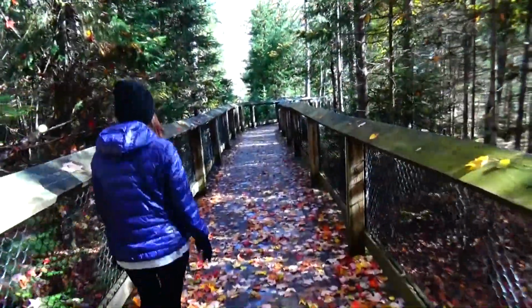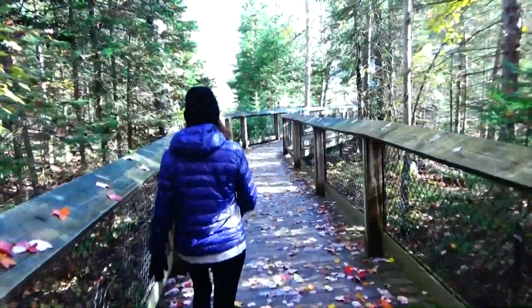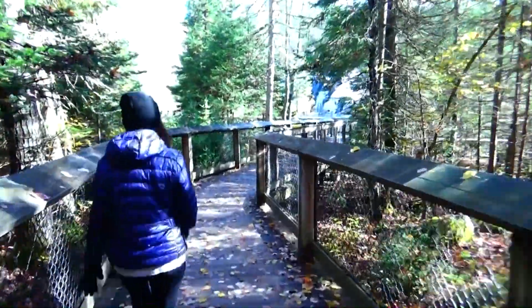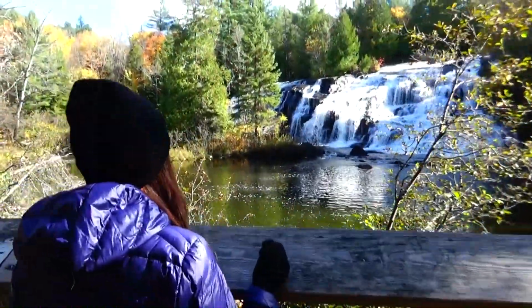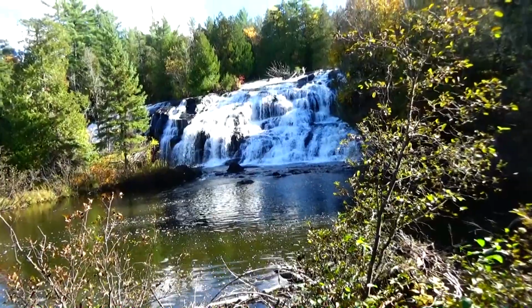It looks like we have a nice little walkway coming up to the falls. Boy, this is going to be an amazing waterfall. Starting to see it already. It's loud. Wow, this is beautiful. Okay. Look at the size of that waterfall.